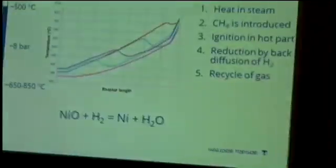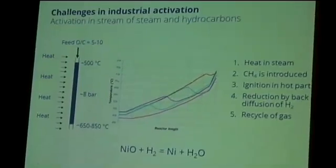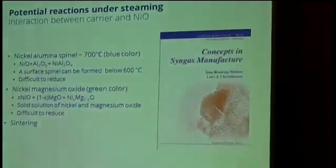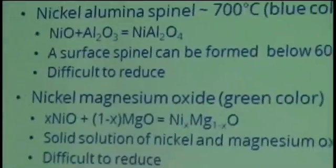So sometimes when we do this, some catalysts are very hard to reduce, and some are easy. And why is that? We can go into the book by Rostrup, and you get some of the answers here. Here you can read about activation and reactions that can go on.